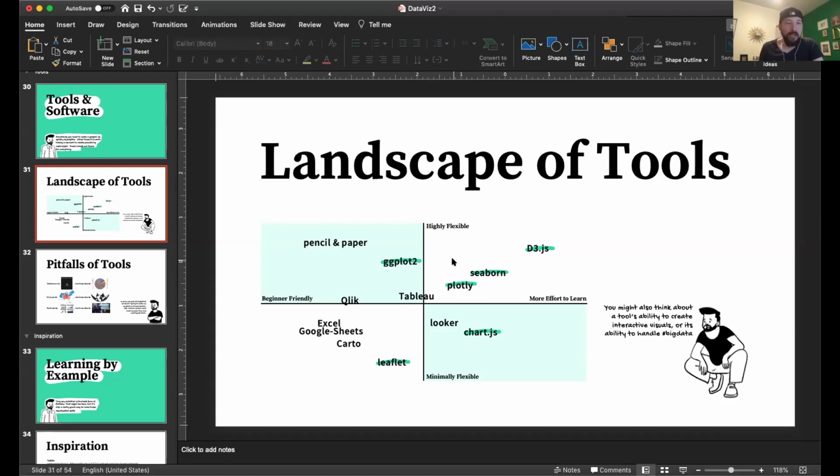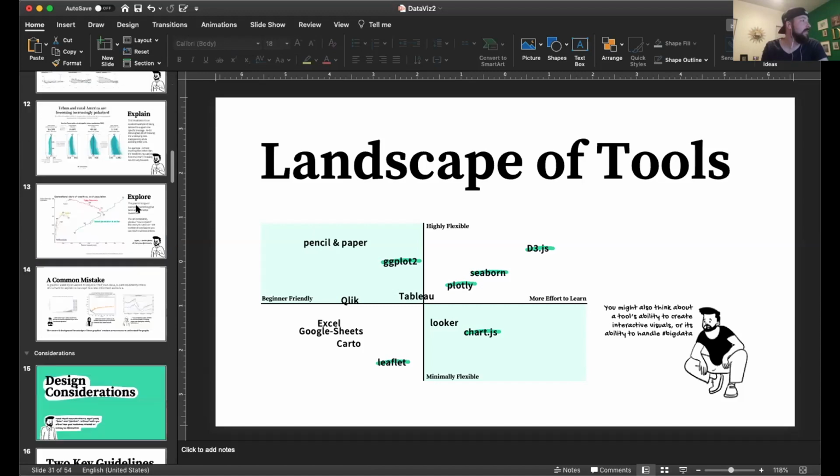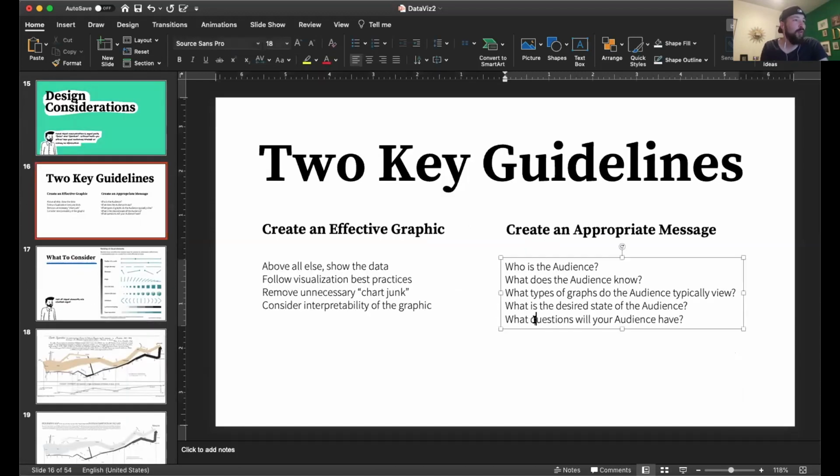But there's a question buried within your question: how do you know which stuff to plot when you're exploring data? That's a super good question, and it's something you get better at over time the more you practice. But before you open up your data set and before you build any graphs, the best advice I have, and it's in our presentation, is: what questions will your audience have? In exploratory data analysis, you are the audience.